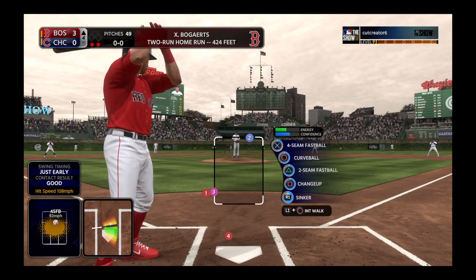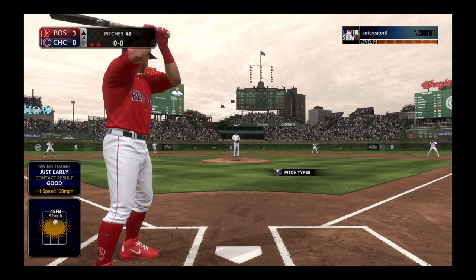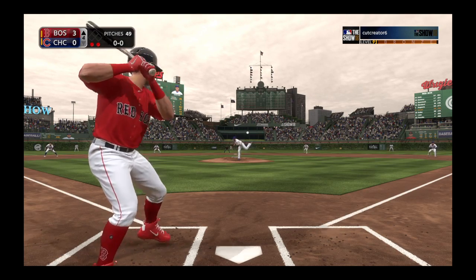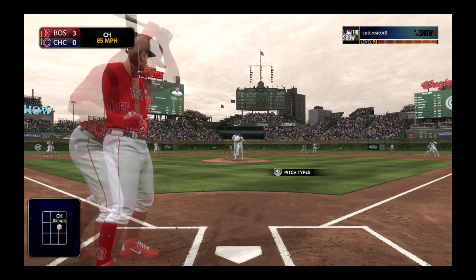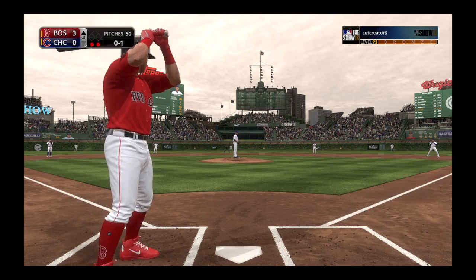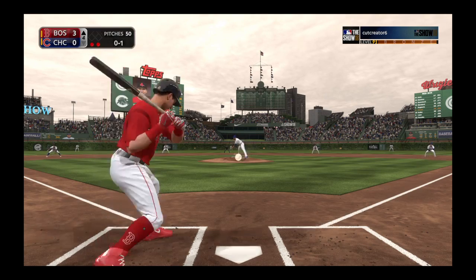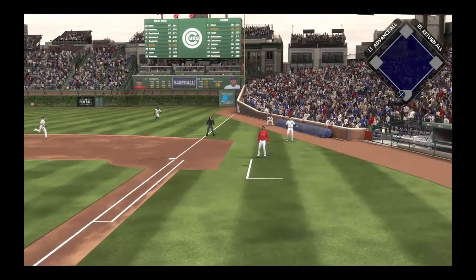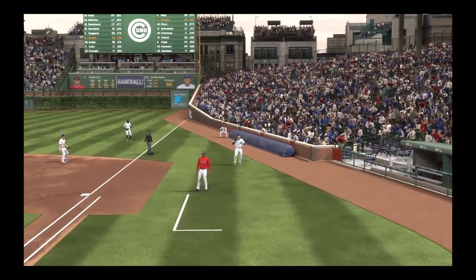Here's the second baseman, Ian Kinsler. Halfway to 100 pitches. Here it is. Took a little off, and it's in for a called strike 1. Popped him up. Rizzo is under it, and the inning is over.